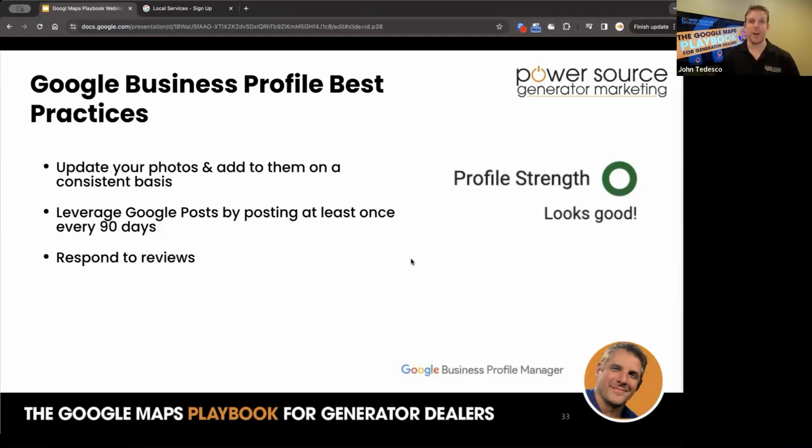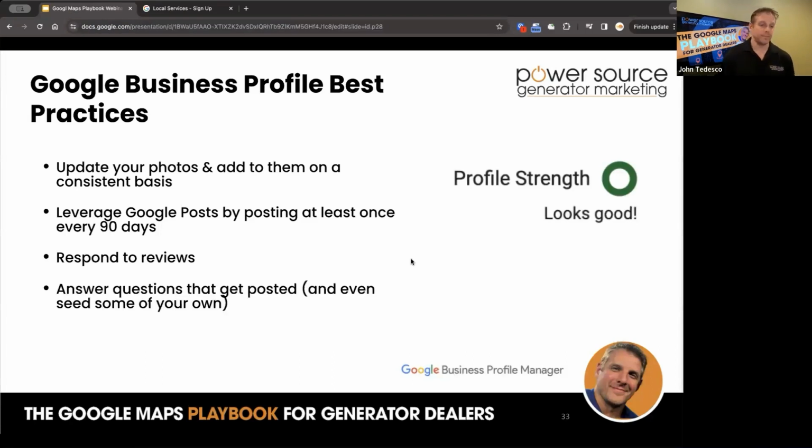what kind of generator do I need, or how much does it cost? What kind of brands do you work with? This is probably a good one. A lot of people don't like Kohler. They just want Generac. A lot of people just want Kohler and not Generac. So these are questions that people might ask, and maybe this could help qualify your leads a little bit better and bring you the leads that you want.